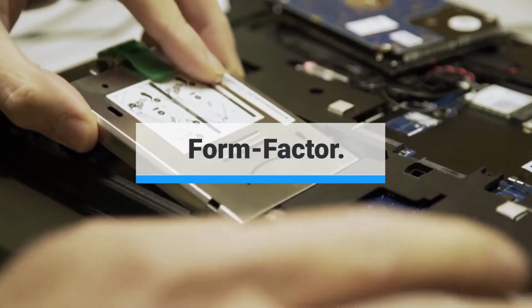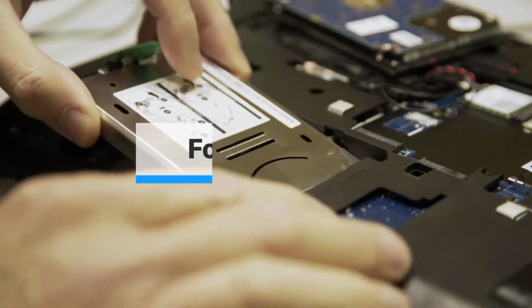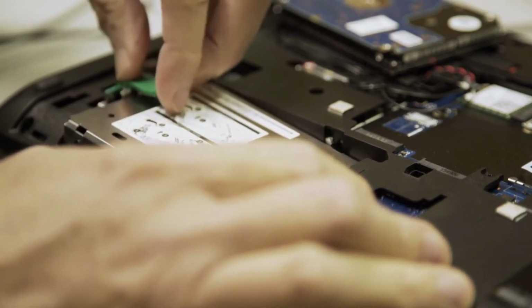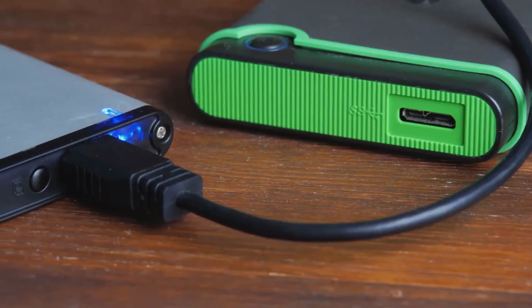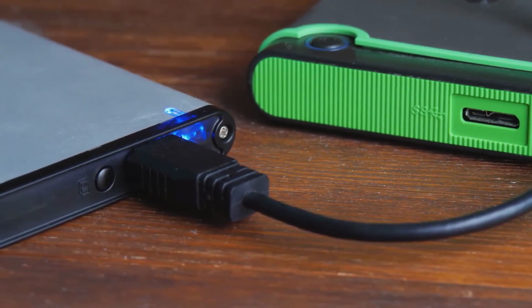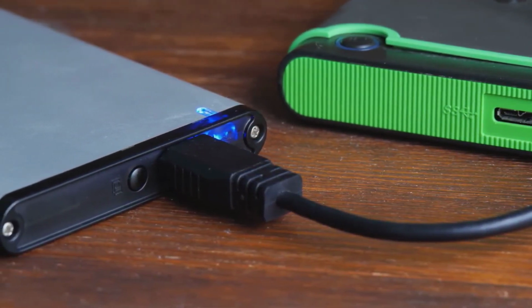Form factor. 2.5 and 3.5-inch drives. That's all you need to know. 2.5-inch drives are notebook HDDs or SATA SSDs. 3.5-inch drives are the de facto format of desktop-grade HDDs. If you want to put an older drive to use, you can find its dimensions on the label.